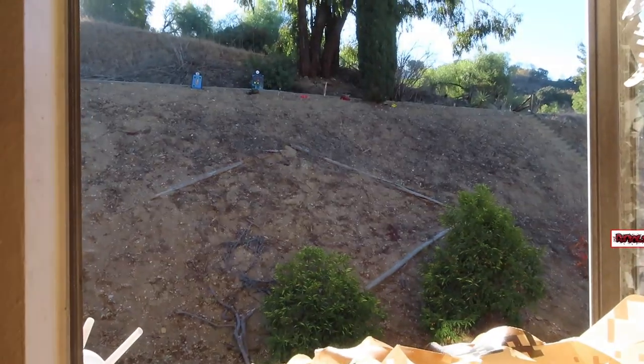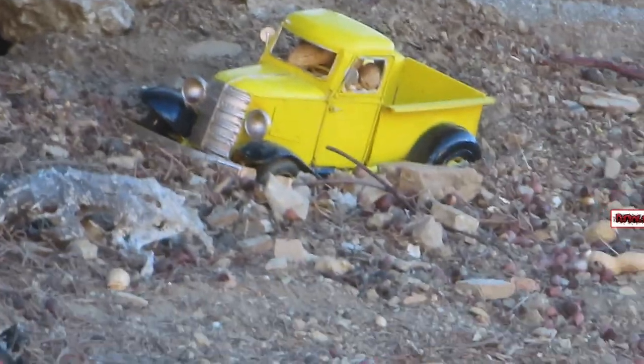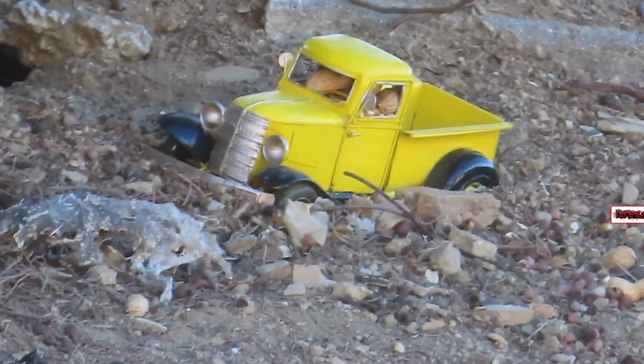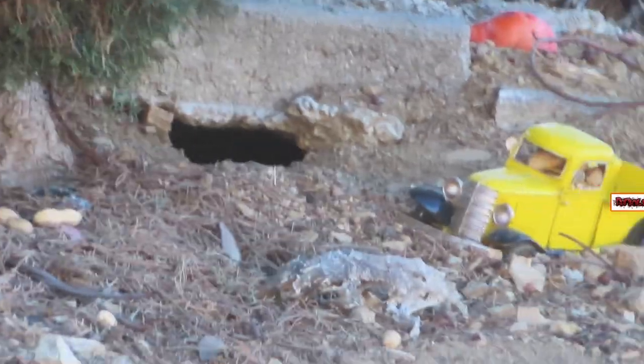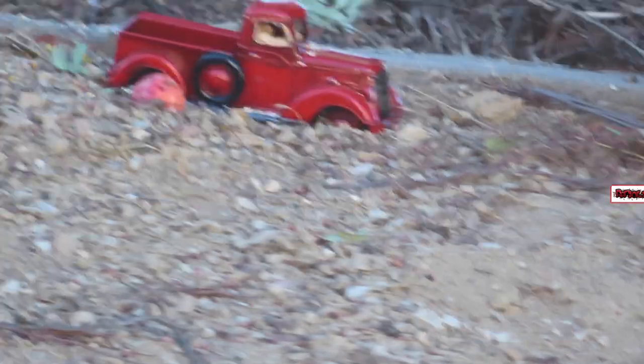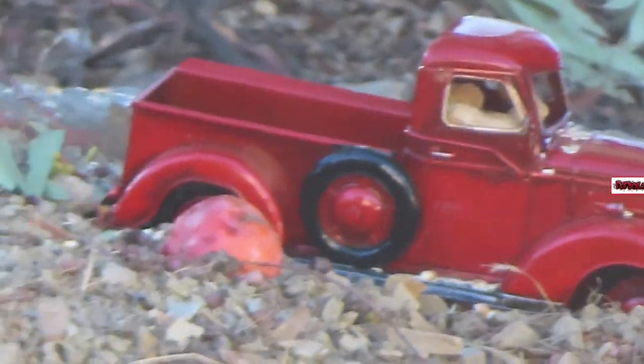It is the morning. Take a look. Looks like we still got a little bit of peanut. Most of the peanut in the bed has disappeared. The dead rat carcass is still there. The hole looks like it got a little bigger. The fruit's still there. The peanut in the cap is still there, but in the bed it's disappeared.